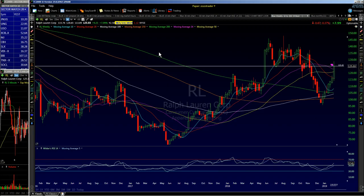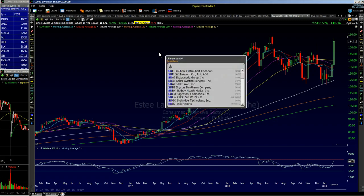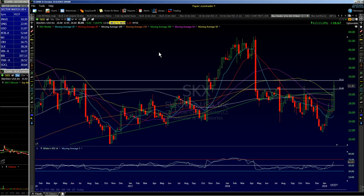RL was up 8% for the week, and ST Lauder was also moving up this week, 13%. Both reported earnings this week, both with very good earnings reports and guidance going forward. So that moved those two stocks up. Skechers had a very nice week, up 19% for the week.